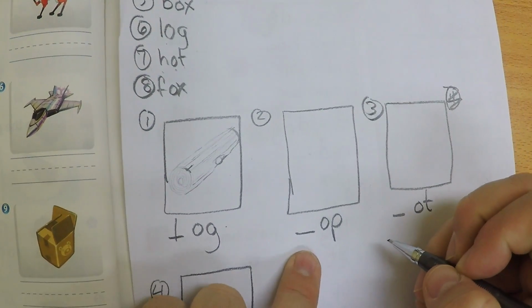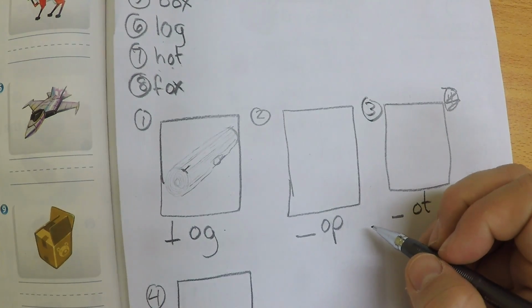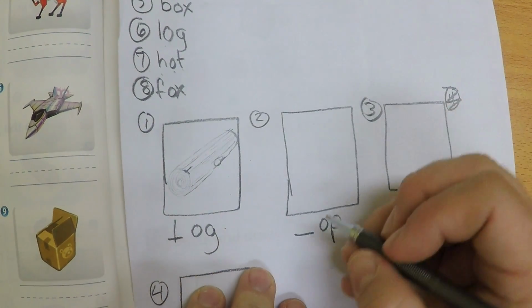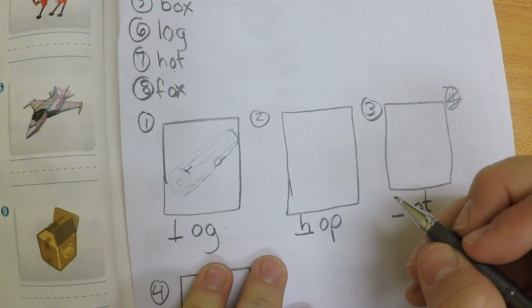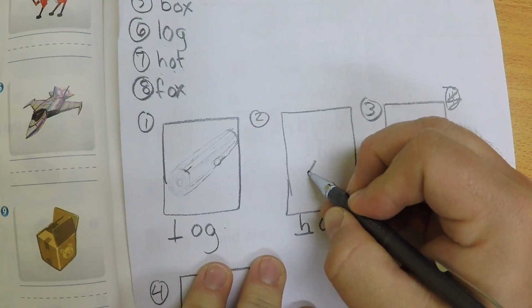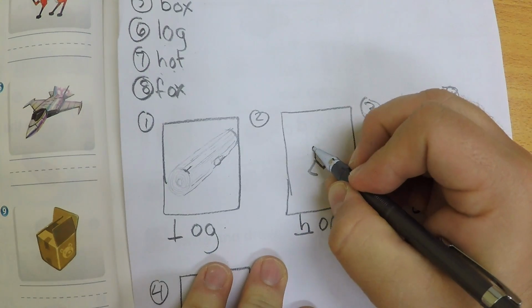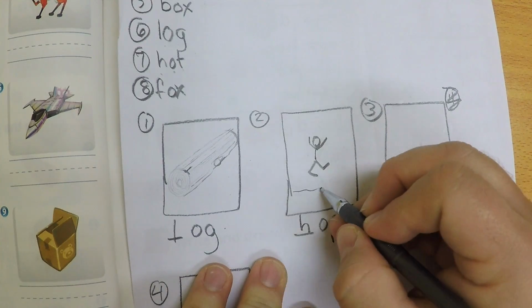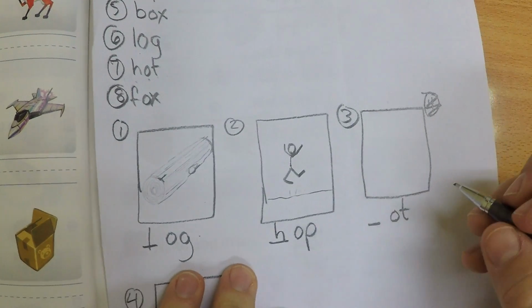How about op? Op. How about hop? Hop. I'm gonna draw something silly. Yay! Hop. All right, that's a simple one.